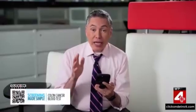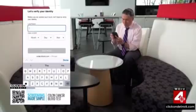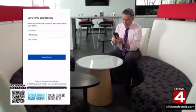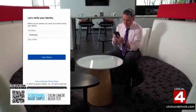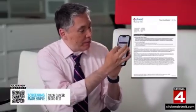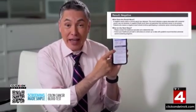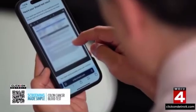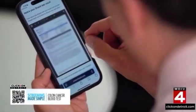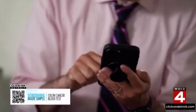A couple weeks after I had my blood drawn and the test was sent out, I received this text message with a link for my results. So now, the moment of truth. After following a secure link and entering some basic information to verify your identity, View result. It is downloading, and there's my report. The result was thankfully negative. These results are sent at the same time to your physician, so if you have any questions about your results or you need follow-up, they're also immediately aware.